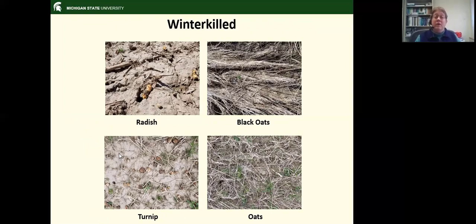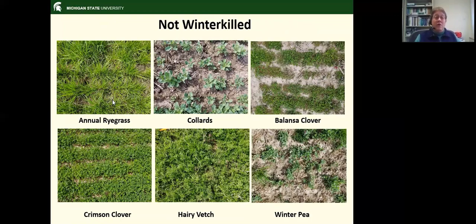The species that did not winter kill included all of our annual ryegrasses, which survived quite nicely. Our collards, as I mentioned earlier, survived the best out of the brassicas. The balansa clover was still there in the spring and actually looking a lot better in the spring than it did in the fall. Crimson clover, hairy vetch, and the winter peas also survived.